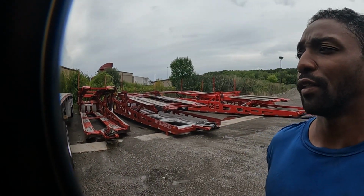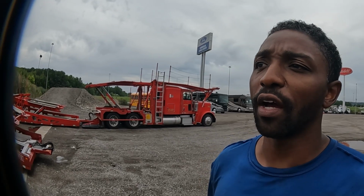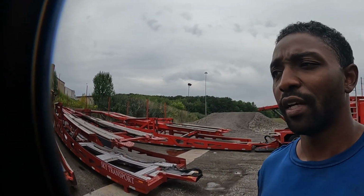And since I had a full clock, the load that I got right now is going to take up the majority of my hours. It's about an 8.5, possibly 9-hour drive from the place in Ohio where I'm picking up, down to North Carolina, where I have to deliver the first stop. The second stop for the delivery is only like 15 minutes or so away from the first drop. So we'll do that.